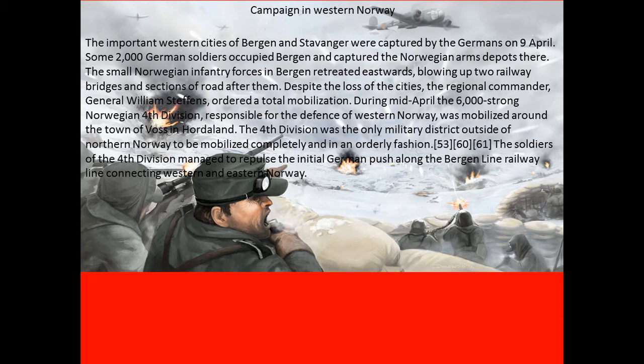The 4th Division was the only military district outside of northern Norway to be mobilized completely and in an orderly fashion. The soldiers of the 4th Division managed to repulse the initial German push along the Bergen line, the railway line connecting western and eastern Norway.